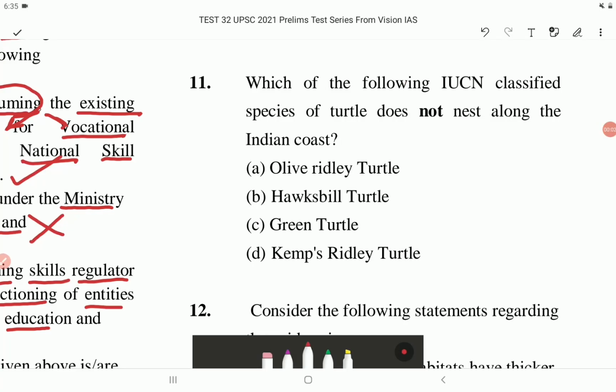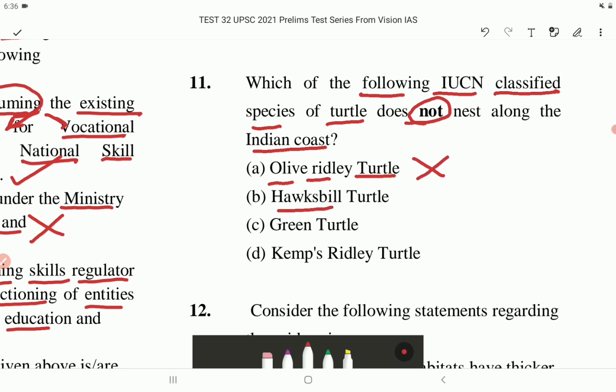Question number 11. Which of the following IUCN classified species of turtle does not nest along the Indian coast? Option A, olive ridley turtle. This is incorrect. Option B, hawksbill turtle. This is incorrect. Option C, green turtle. This is also incorrect. Option D, Kemp's ridley turtle. This is correct. So option D is the correct answer.